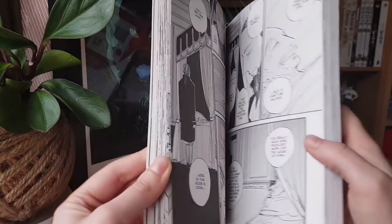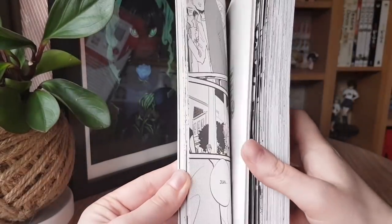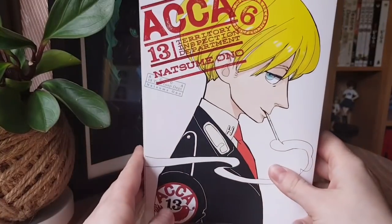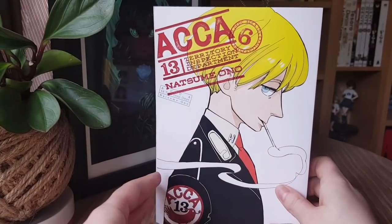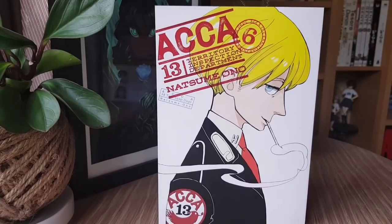I don't want to spoil anything. I do know what happens at the end of this. I haven't read this book yet, but I have seen the anime, which is also really wonderful. I would recommend it. It's only 11 episodes, and it was done by Madhouse. It is beautiful. But so happy to have another Ono series complete in the collection.